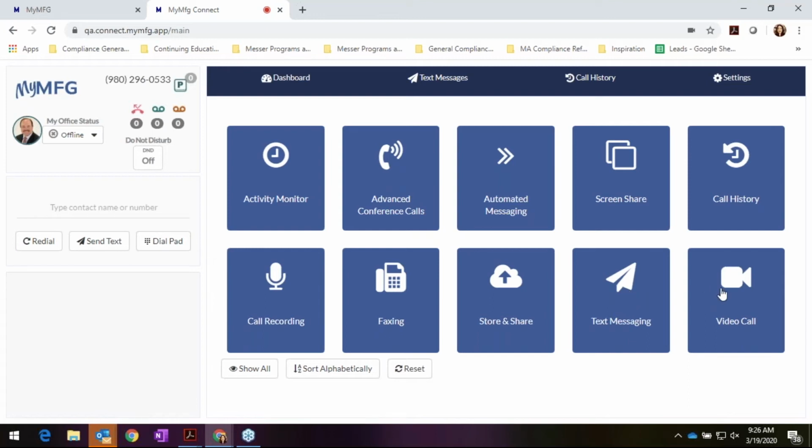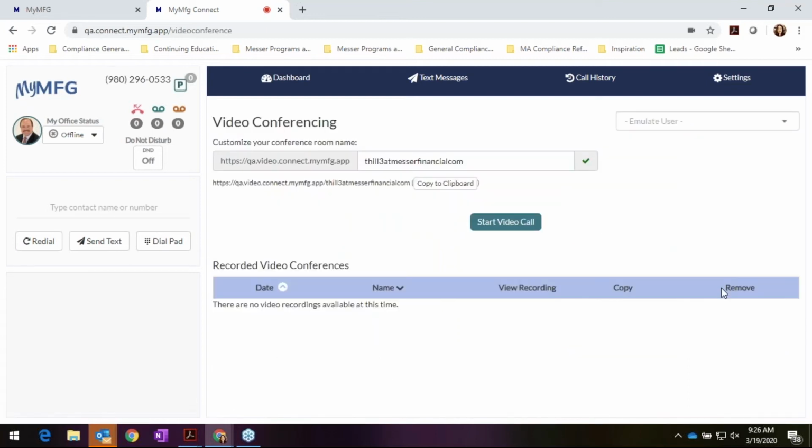We've talked about text messaging. There's also the video call, so video conferencing. If you're looking to interact with someone in a video manner, similar to some of the many programs that are already out there, you could start a video call here. Again, you have the option to record all of these. So nothing you do, if you wish, would go undocumented.